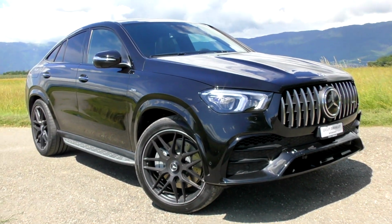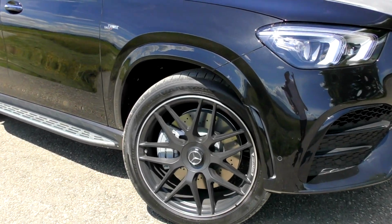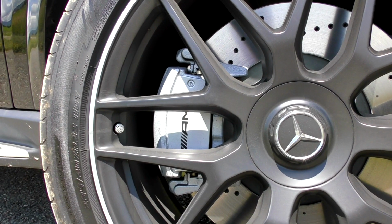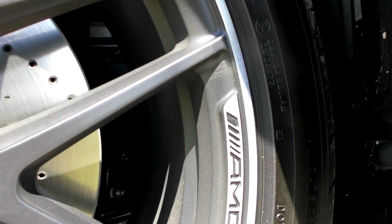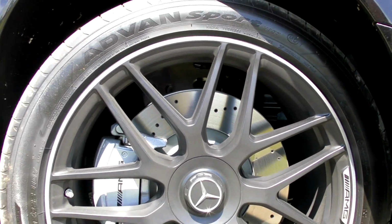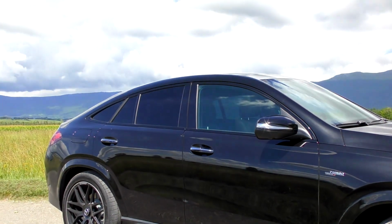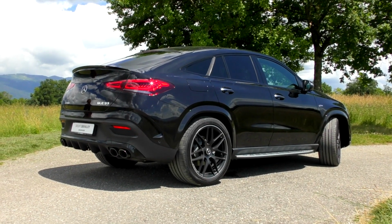What I absolutely love about the specification of the car are these 22-inch rims, fully in black, very beautiful, with the AMG calipers fully in silver as well, and you have one AMG detail right here. But yeah, very beautiful rims, fully in black. And also the shape of the car is very special and beautiful, with a curve that is sliced like this and cuts at the end.